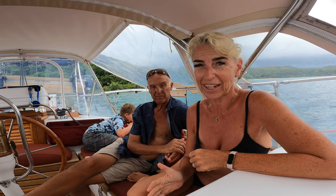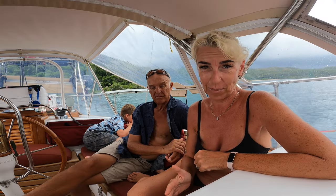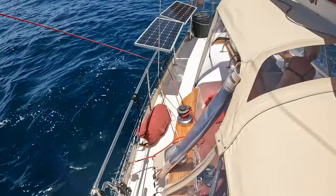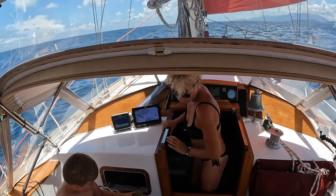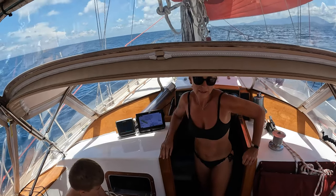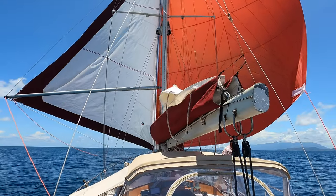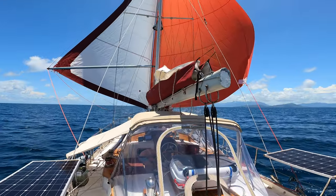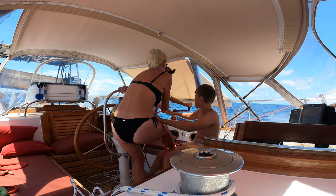When things do change out here, they can change very quickly. We need 5 more knots of wind. All right, so we've got to do the whole pole wrangling. It's all good. We're not running the engine and the sun's out. And it's fabulous. Go, go, go, go, go!